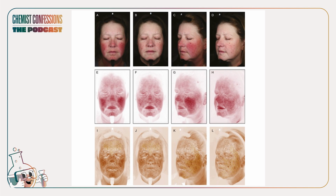They actually provide one of the before and afters of one of their subjects. This is a 48-year-old female patient showing that before and after via Visia. It's very clear. You can see the difference in redness. You can see with this subject just the general stark difference in redness at the 6-week mark.